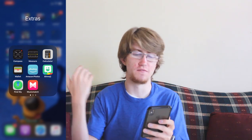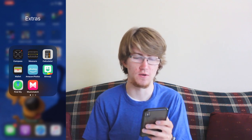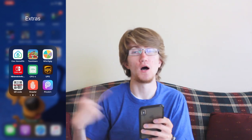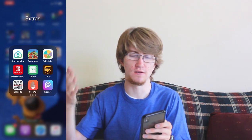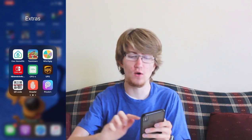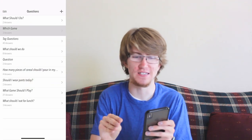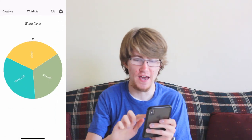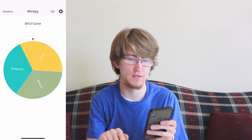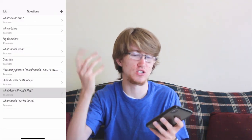Then I have Bitmoji, Find My, Music Match, which I don't really use. I don't really know why it's on there. I have Cox Home Life. This is for our condo in Vegas, so it's not really relevant unless I'm in Vegas. Toontown, Whirligig. Whirligig is actually something I got because I suck at making decisions, so I'm like, which game should I play out of these three? Spin, spin, spin. Lego Worlds, that's what we're gonna play. So anyway, yeah, that's basically what it is.